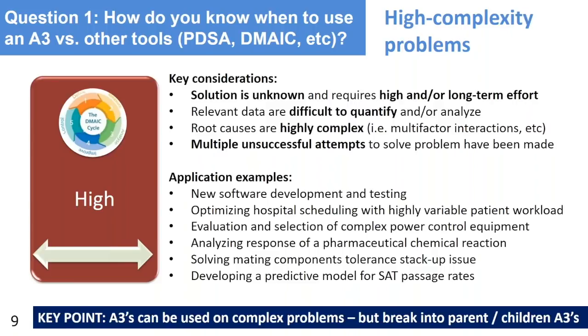So you can use A3s on these problems. Just expect that there's going to be a lot of detail behind it, and you may have to have some supplementary information that's supporting that A3. You can use it, just use it with some caution. Understand it may not be the overarching only tool that you use for solving these problems.